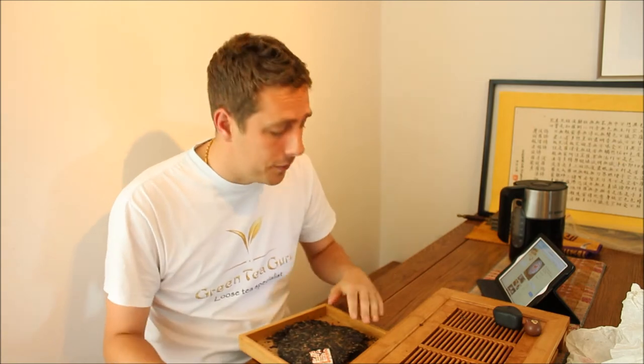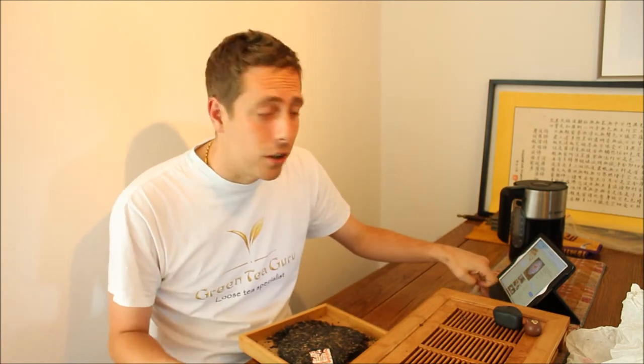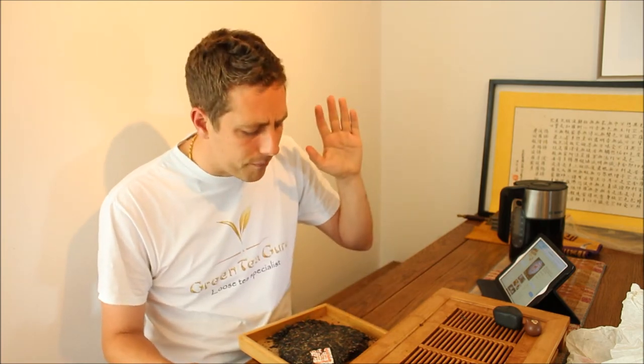But yeah, it's a pricey cake. It's expensive. On Green Tea Guru's site, 100 grams of this cake will set you back £26.50. Ouch. It's pricey. But the taste is the only reason. The taste is so good. It really is worth that money. Let's dig in and see what this cake's all about.